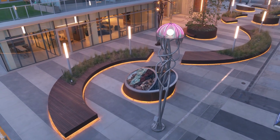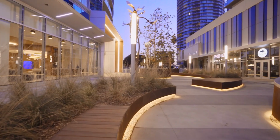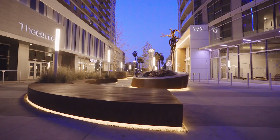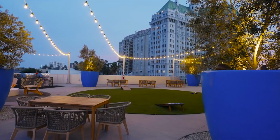We rise into the air above a plaza featuring curved bench seats with pole lights and a metal jellyfish sculpture lamp with pink neon lights. Gentle light from beneath the benches illuminates the plaza. The benches feature inset planters with bushes and trees planted within.